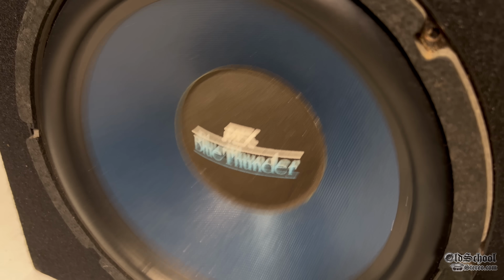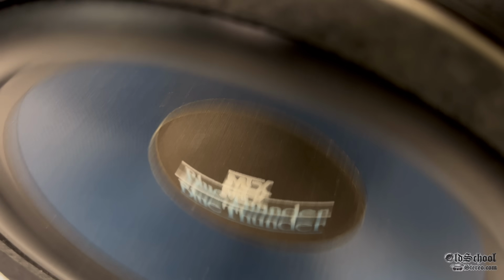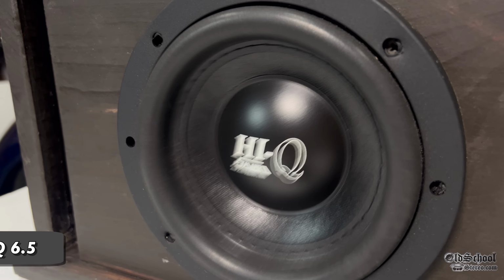I know back in the day we loved these Blue Thunder subwoofers and subwoofers like this, but I gotta tell you, today's subwoofers are so much better. For example, this Savard Hi-Q 6.5 inch sub actually kills that 10. Let's give it a listen.